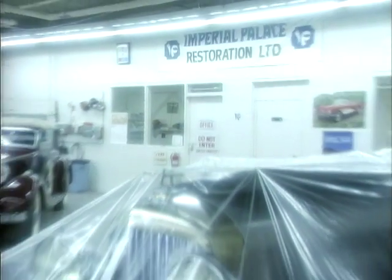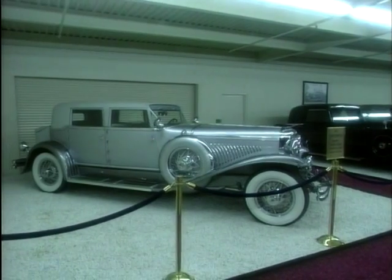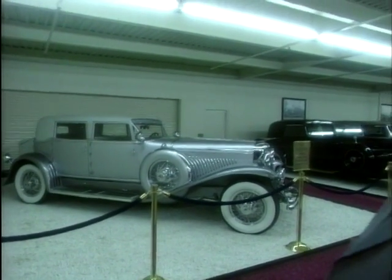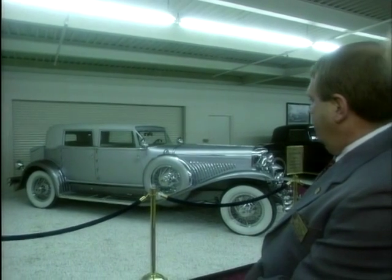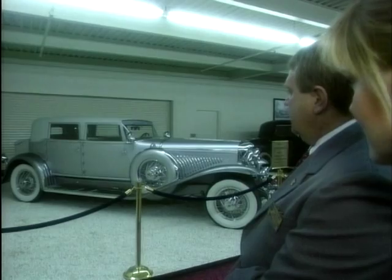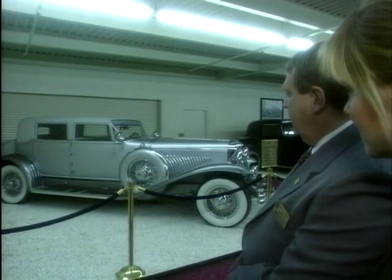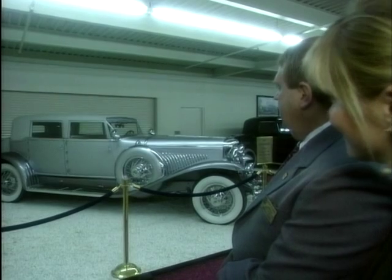With that one invitation, the prison restoration team have acquired real status. A gentleman out at the prison did a complete restoration, interior, exterior, and did a beautiful job. We took it to Pebble Beach this year, also took it to the Auburn Cord show in Auburn, Indiana this year, which it won a prize there. Did a very nice job on it.